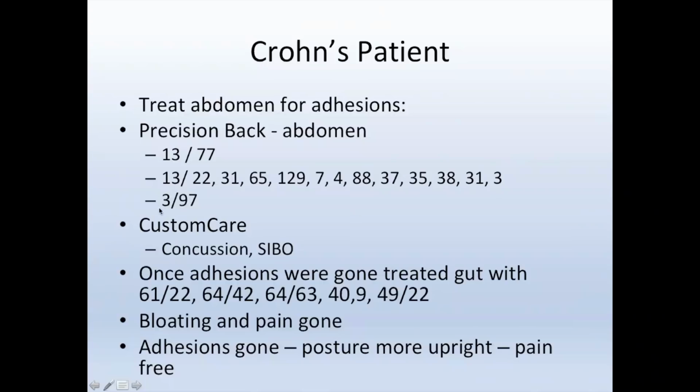And then the omentum, both the subcutaneous fat and the omentum were sclerosed. So you remember that adipose doesn't scar, it's sclerosis. So we did sclerosis in the adipose. We had just a precision care and a custom care that Wednesday in the hospital. So we were doing this treatment in the hospital, and we ran the concussion protocol, and I have SIBO on my protocol. So we ran a concussion protocol and SIBO. The scar tissue protocol took about an hour, and that's how long it takes to run these two.